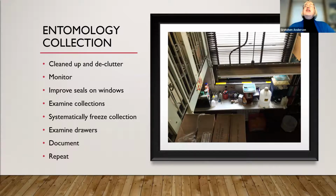We are in the process of improving the seals on all of those windows, and they are systematically cleaning, examining the drawers, freezing the collection and documenting everything that they're doing. What we found was a large collection, maybe 1,000 drawers of papered leps that had not been dealt with at all. So I volunteered two of my interns to help her go through all of those boxes, bag all the papered leps, clean all the boxes, and then her technicians ran them all through a freezer. It took over 6 months, but now we know what has been frozen and what has not.